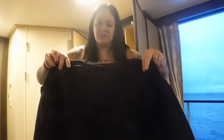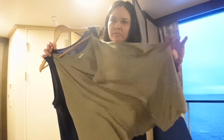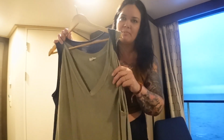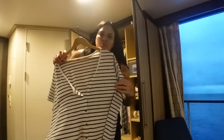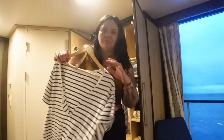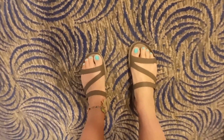As for tops, just a little cropped sweatshirt. I have this top right here that's just kind of one of my favorites. This is another little lightweight knit top that I have. And then this is one of my merino wool dresses from Wool And. This is just one of my favorite tops in general. And then this hanger has 3 different black tops. And then I have an extra pair of shoes that are just a little more dressy than my casual ones that I wear all the time.